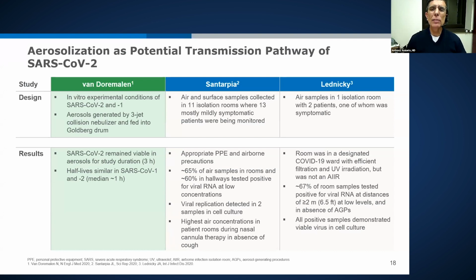In the study by Santarpia, they collected air and surface samples in 11 isolation rooms where 13 mostly mildly symptomatic patients were monitored. The most important point is that everybody had the appropriate PPE and airborne precautions. 60% of the samples in rooms and 60% of the samples in hallways tested positive for viral RNA in very low concentrations. And this continues to be an area of controversy.